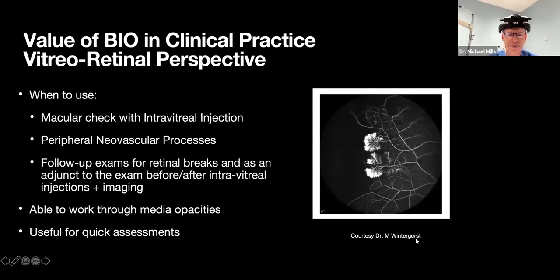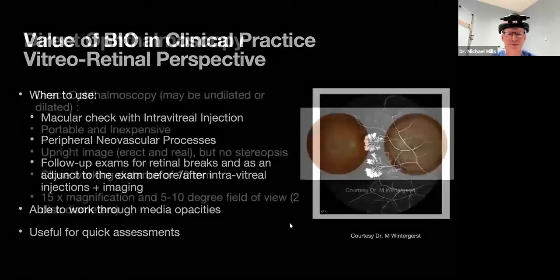And in my hands, I find it very easy to put the indirect on very quickly and get a good view. And it's all about practice and technique. Because if you have practice and have technique, just like all the other things that we do, both diagnostically and surgically, the more you practice it, the more you get comfortable with it. With a good skill set, you're going to be able to do much better. Next slide, please.